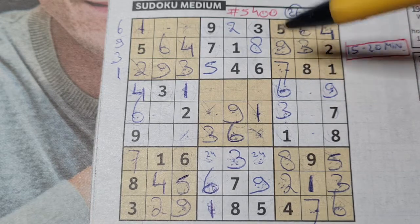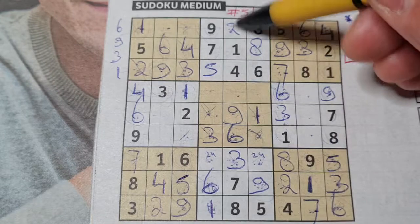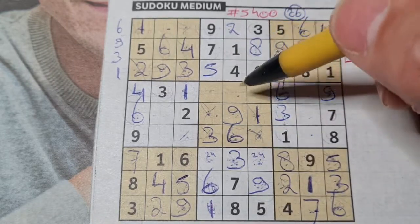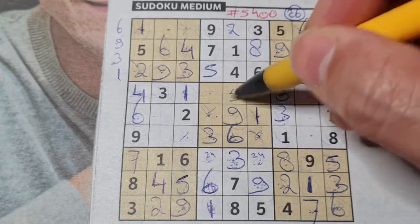Then one number left in this middle column. The 5 is missing.